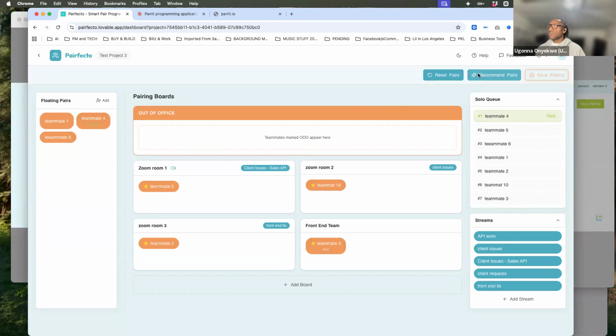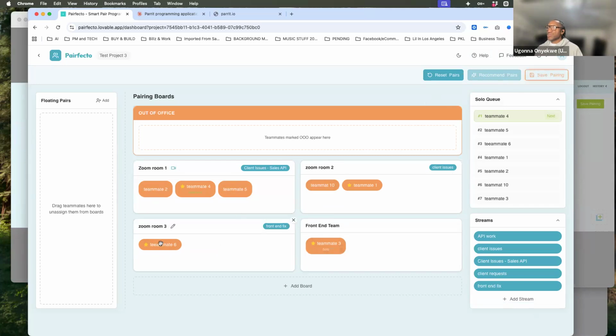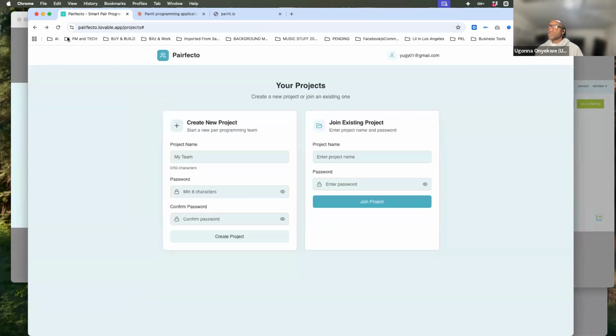So recommend pairs, and voila, they are now solo. And then you have all these other people in pairs. It actually saves it automatically. You can also hit save pairing here. So let's say I decided that I wanted this person to also be solo and I wanted these guys to triple for whatever reason. I could move that there and I could also make this person solo.